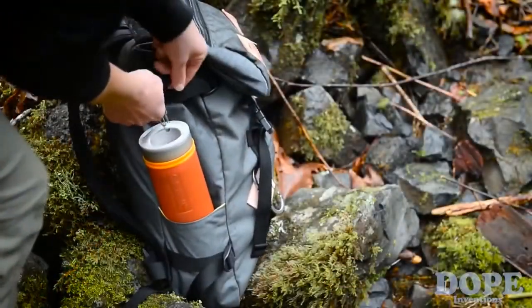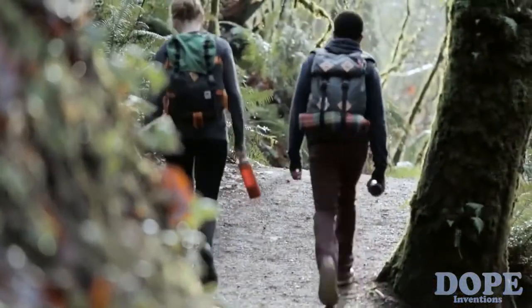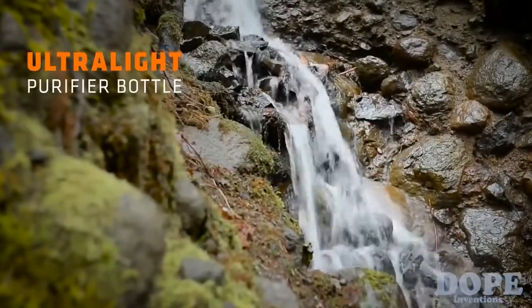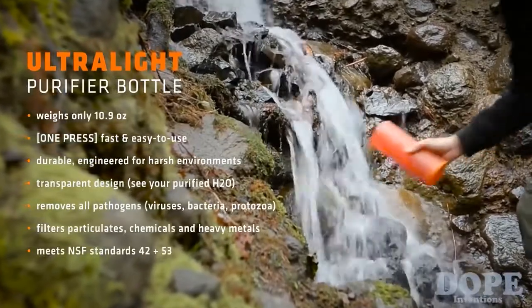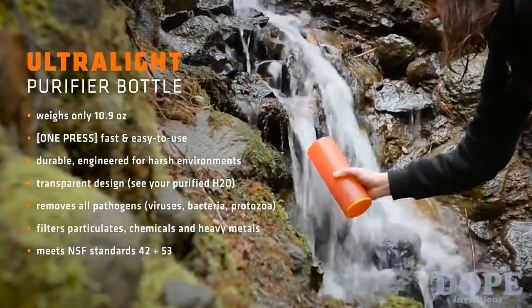Use the integrated attachment loop to clip onto your backpack. It's incredibly lightweight, weighing only 10.9 ounces. The Grail Ultralight bottle represents a pure distillation of everything we've sought to create over the past 4 years. In fact, it's the only bottle anyone, anywhere will ever need.